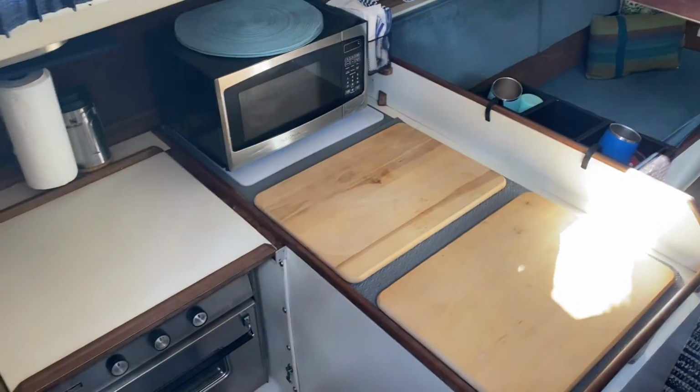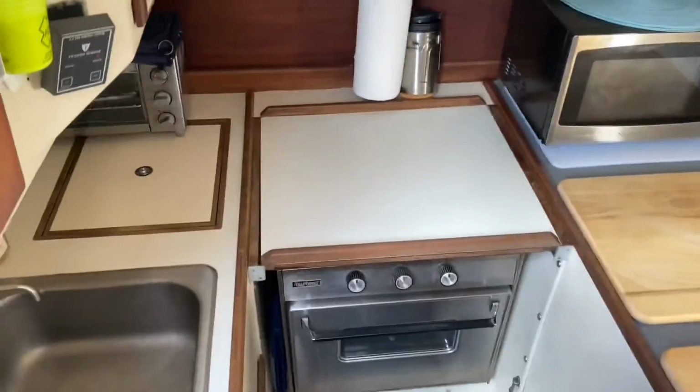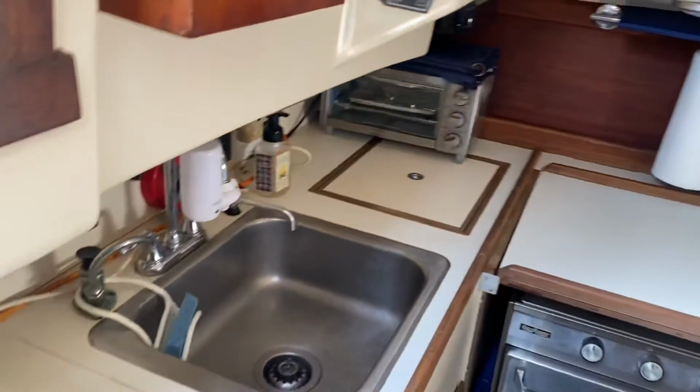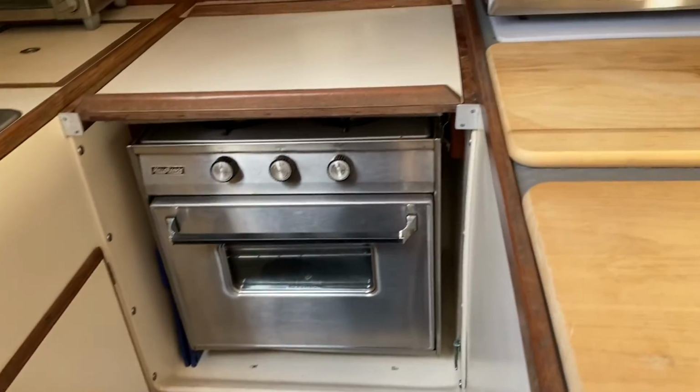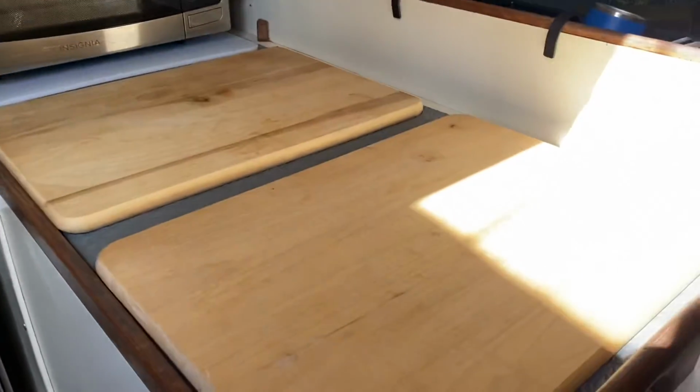Here's the galley, aka kitchen, sink, gimbaled stove, which rocks when the boat's rocking so things don't spill, in theory.